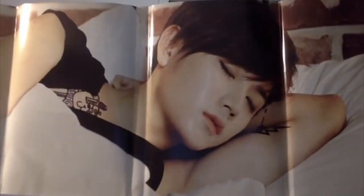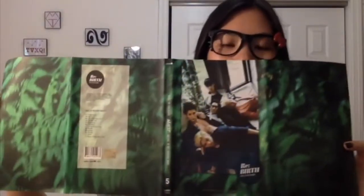Now I'm not sure if they come in different ones, they probably do, but I got Ren, so that's really cool. Ren, really nice. So this is the cover. What is this called? I can never think of the word. But I got Ren. I'm guessing it comes in different versions, you get different members, probably a group one as well. So there's that.